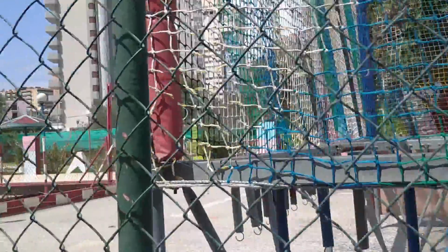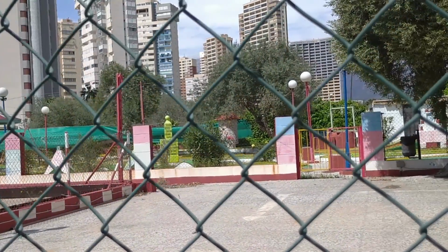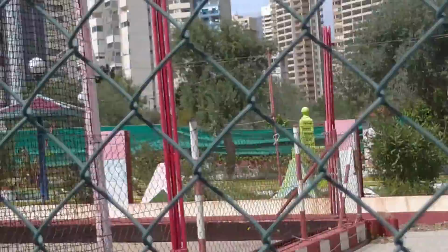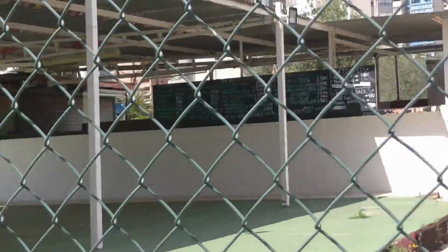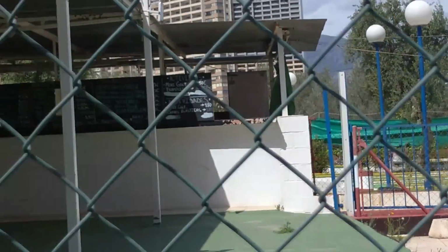Trampoline there, by the looks of it. Mini golf's over the back there. Of course the other mini golf is gone now. It's been turned into apartments apparently. One area there, play area. There's the mini golf over the back, just about to see it.